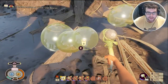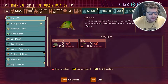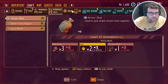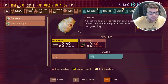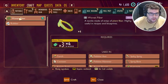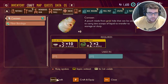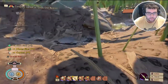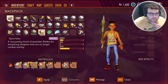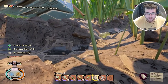And we really gotta get a canteen. Wait, can we make one of those right now, actually? Canteen. Where would that be at? Be under, right here, snacks. I mean, woven fiber. Oh, we need plant fibers. Go ahead and craft it. And then we're gonna craft a canteen. Bada bing. Then inventory. Where is that at? Where's my canteen? Am I blind? Yes. There.